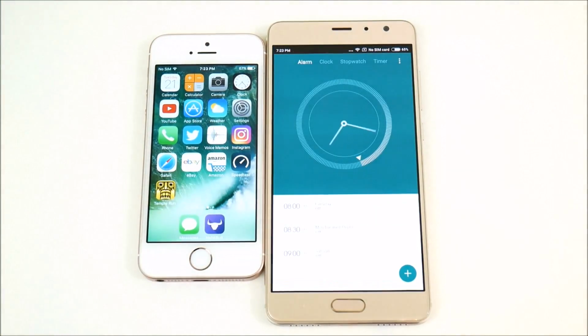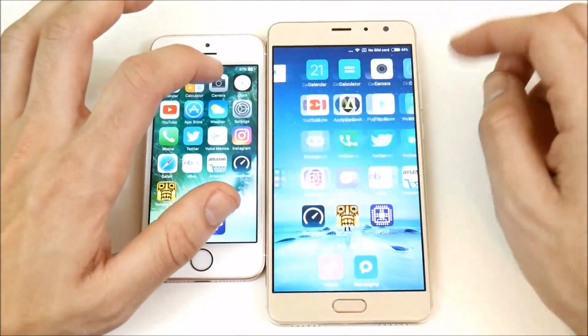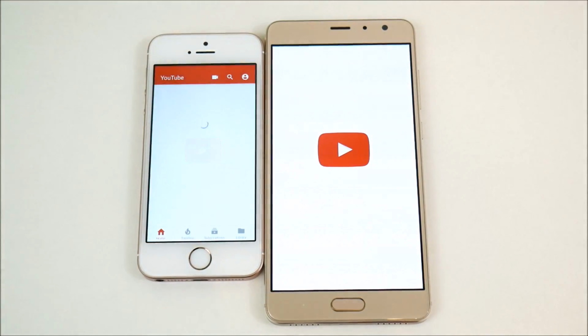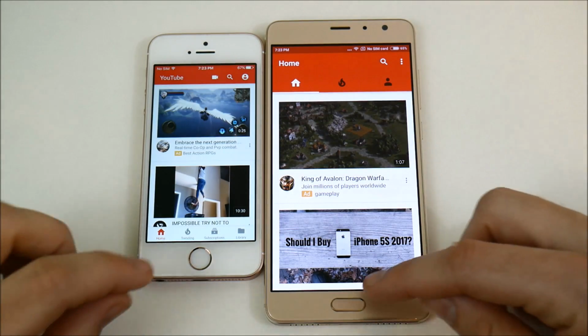Let's go into, okay, I missed it there. I missed it there on the clock for the SE. Let's go to the clock. And you can see the Xiaomi. Let's come home. Let's go into YouTube on both devices, third-party applications, and the SE rockets ahead, and here comes the Xiaomi right on its heels.